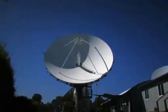This is a KU band antenna. We also have C-band antennas on the facility, and with the new Jabiru project we'll be looking at KA band antennas. NewSat has 2 teleports in Australia. There's this facility, there's also a facility in Perth in Western Australia.